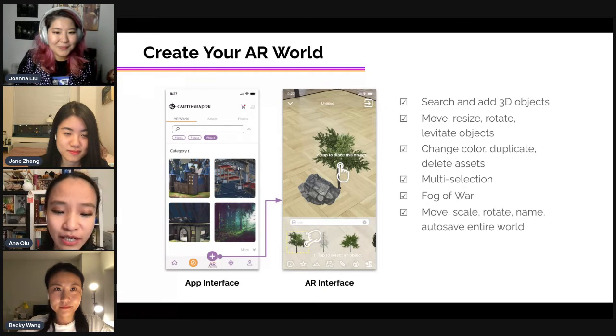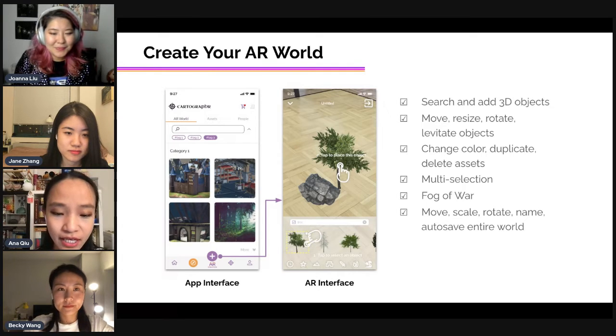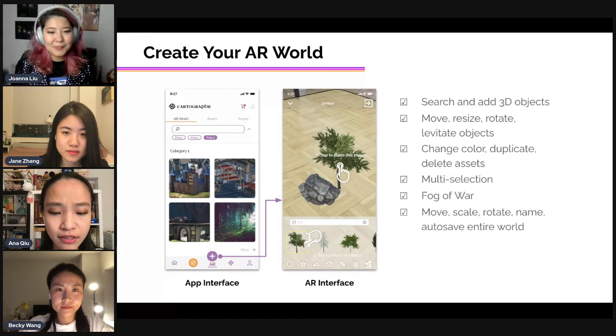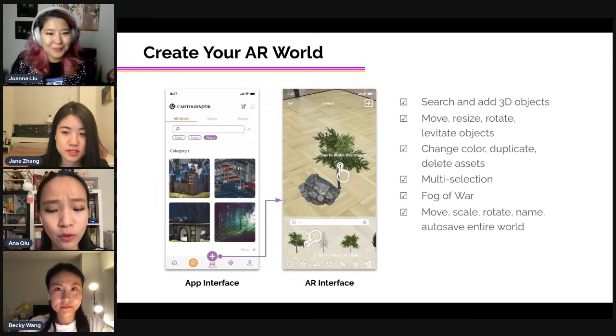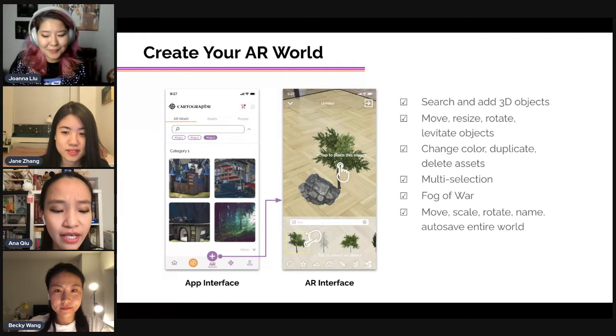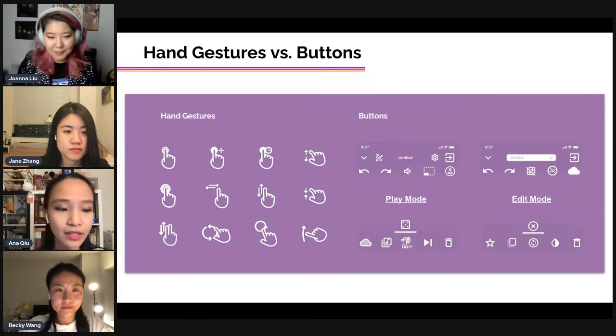As you can see from our app's main interface, you can access the AR creation directly. Then you can scan your table or floor to start building your world in the AR environment. There you can search and add 3D objects to your AR world. You can move, resize, rotate, or levitate one or multiple items. Change the color, make a copy, or delete it. You can add the fog of war to cover your world partially or entirely. You can also move, resize, and rotate the whole world as you want.